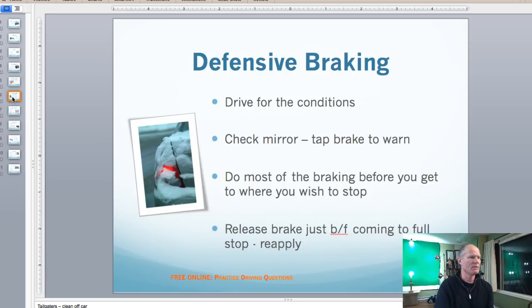Defensive braking: drive for the conditions on the roadway. Know that the speed limits are for ideal conditions. Check your mirror, and if somebody is tailgating you, tap your brakes. The flashing of the light behind them will get their attention.